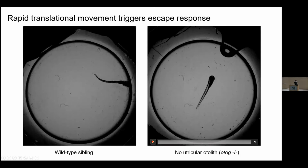Now, is that actually relying on vestibular inputs? Well, we repeated it in a set of animals that don't have the utricular otolith. These are otogelin mutants. We sequenced them a while ago. They were originally developed by Teresa Nicholson's lab. And as you can maybe see here, this fish is actually just kind of lying on its side. These animals can swim, but they don't swim in a consistent orientation with respect to gravity because they don't know which way is up. And we do all of these experiments under infrared light, so they don't even have any visual cues about what's going on, right? So the guy's just kind of hanging out there.